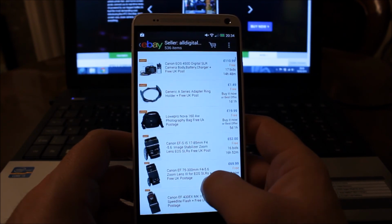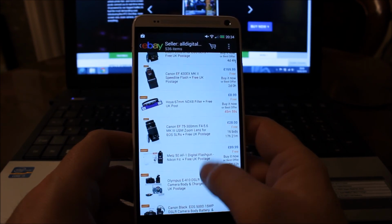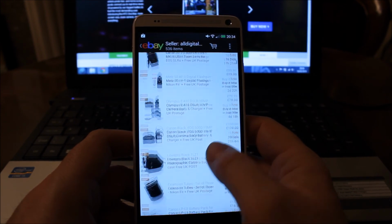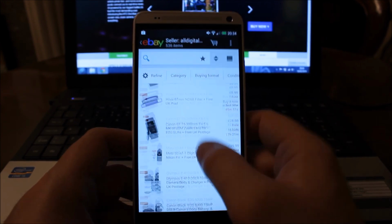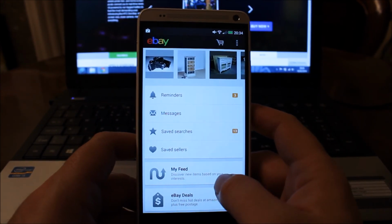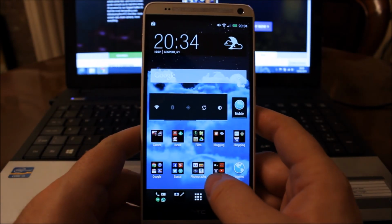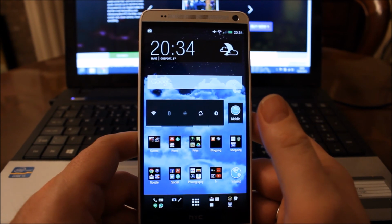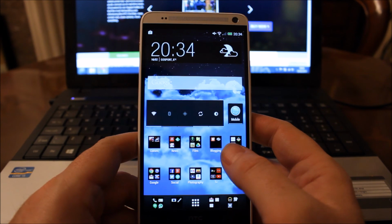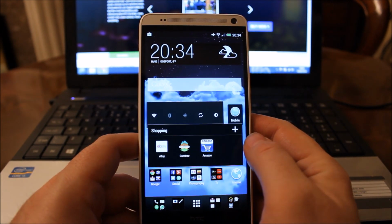Loads of good stuff. What have we got down here? 430 EX Mark II, 170 quid. Nice little Canon flash there. 500D, £100. 21 hours to go. So there we go. The eBay app, again, another one of my favorites. Really enjoy looking through eBay and grabbing some bargains. And again, the beauty of the HTC One Max is it makes looking at these things a pleasure, because it's a nice big screen. You can see the photographs and read the text very well, and everything is very smooth and very slick.